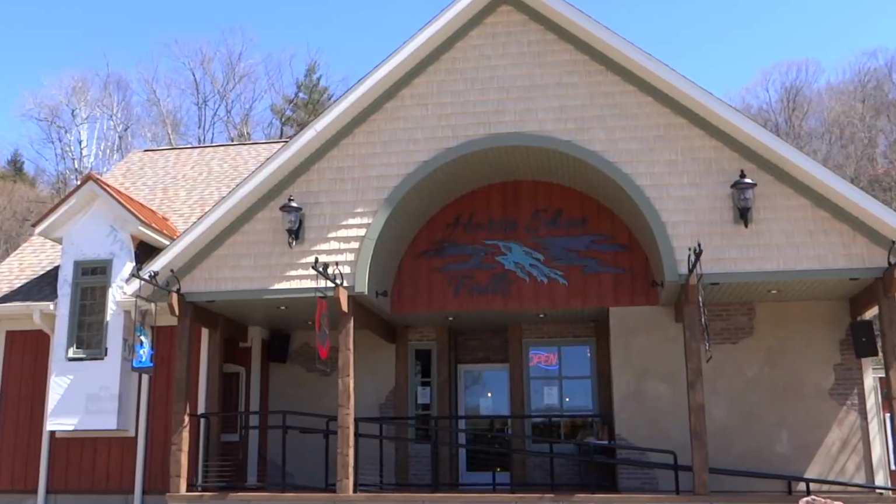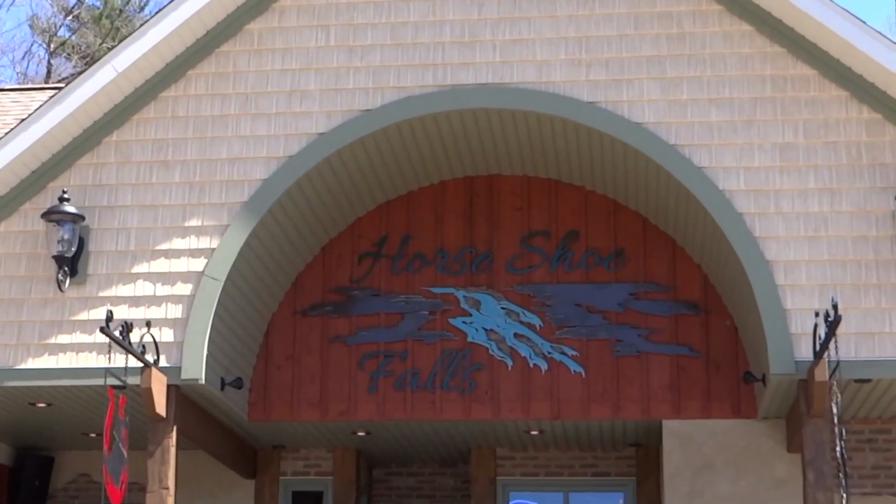I'm at Horseshoe Falls. This is a private waterfall. You have to pay $8 to get in here, but I don't mind somebody making a living. So there's 1 million gallons of water a day that goes over this falls, 694 gallons per minute. And this is spring fed.